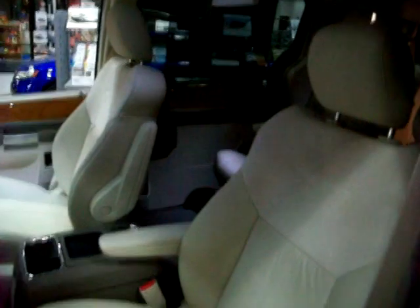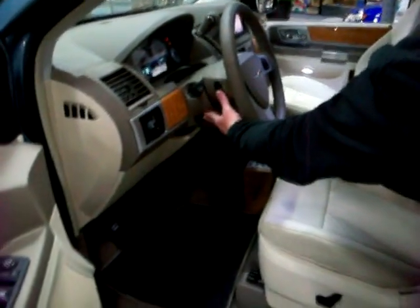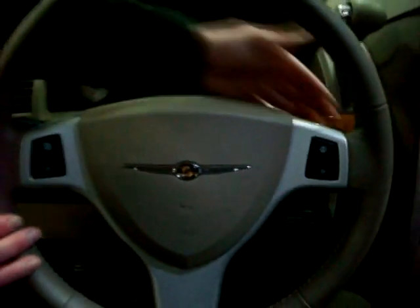Of course, on this Limited model, you do have dual power seats, power adjustable pedals. The system also has an electronic stability program that'll keep you on course. It monitors wheel slip to prevent you from sliding out of control. And of course, you have audio controls behind the steering wheel here.